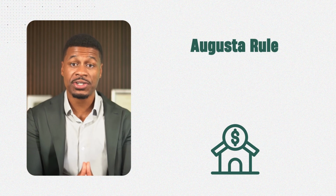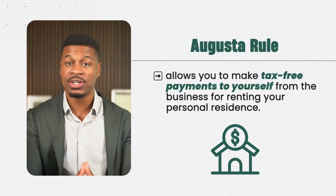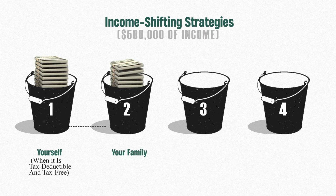You may be able to make tax-free payments to yourself from the business, just like what we saw with the reimbursement plans that we talked about. You can also use strategies like the Augusta rule, for instance, which allows you to make tax-free payments to yourself from the business when renting your personal residence to it. And remember, all of these payments are tax deductible for the business, which also reduces your taxes at the same time. And then there's bucket number 2, your family.